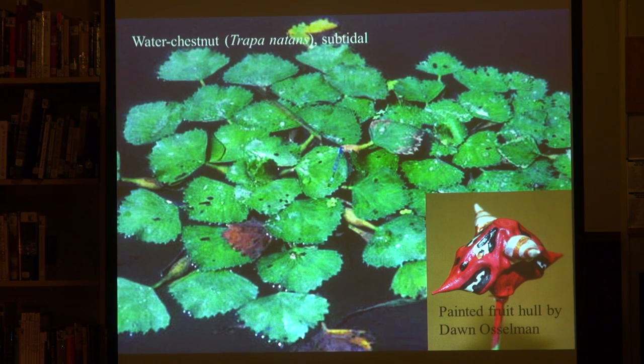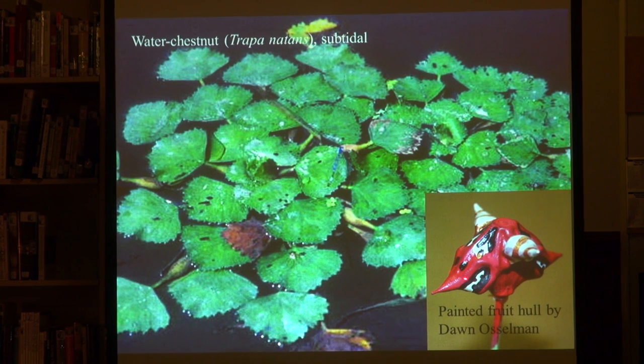stem with, different botanists call them different things, but they're submerged leaves and water roots that can absorb nutrients from the water. And then that stem is anchored in the mud by this, except the ones that aren't painted.